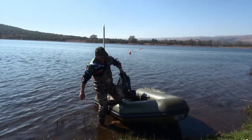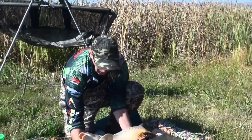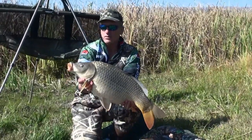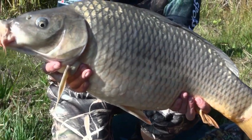Small fish. Nice fat, beautiful condition. That's it. Like I say, it's not always about the biggest fish. It's a lovely little carp, about 6-7 kilos.